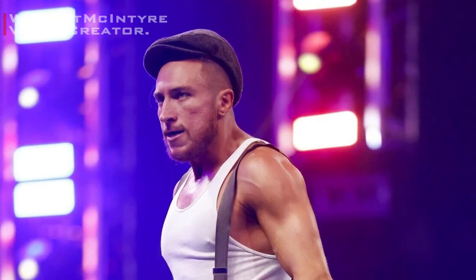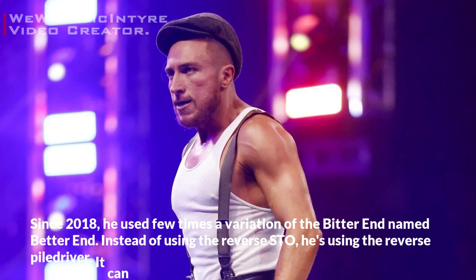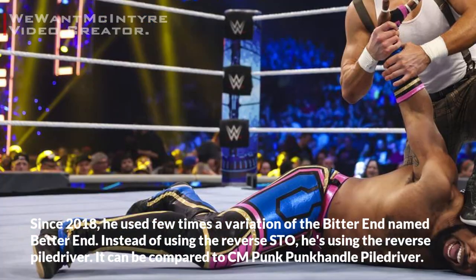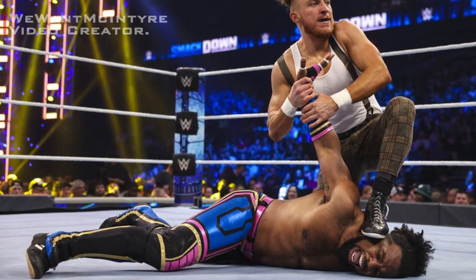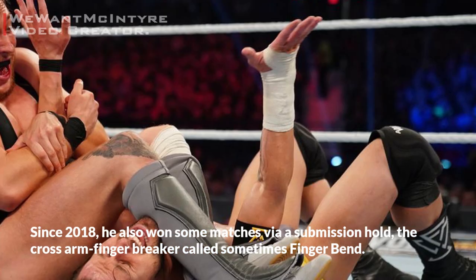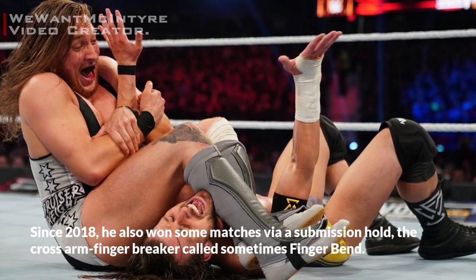Since 2018, he used a few times a variation of the Bitter End named Better End. Instead of using the reverse STO, he's using the reverse piledriver. It can be compared to CM Punk's pumphandle piledriver. Since 2018, he also won some matches via a submission hold, the cross-arm finger breaker, called sometimes finger bend. Find out what these wrestling finishers look like in the recap now.